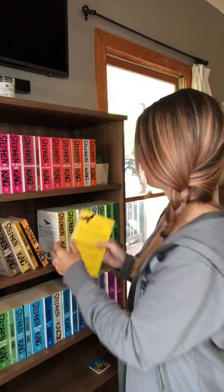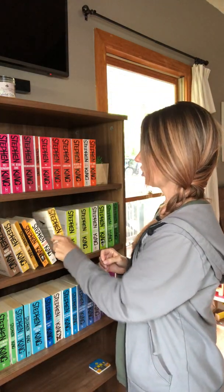But this is Blaze. It is a yellow cover with a white spine. But look, the Blaze is orange. The title is orange. The title should be yellow. That really bothers me. But I guess this bright yellow color, if they put Blaze in that, it wouldn't really show up on the shelf. You wouldn't really be able to tell what it was. So maybe that was the reason for that decision. I don't know. The Shining.